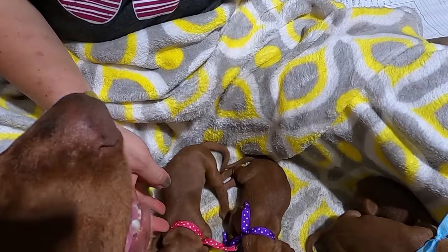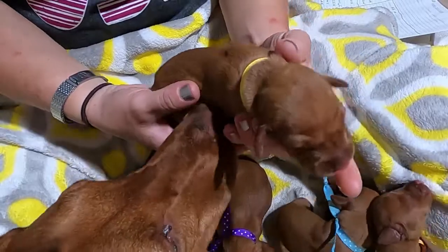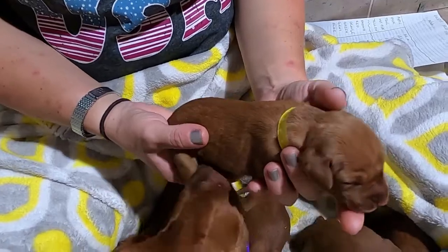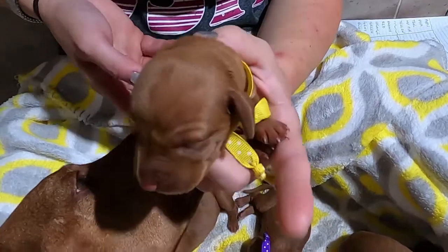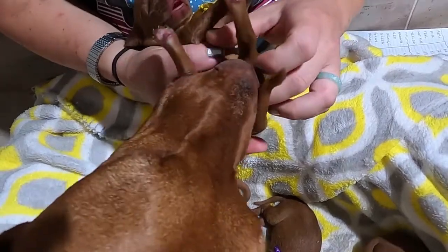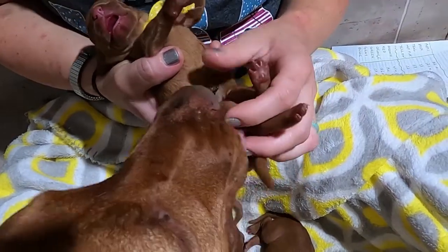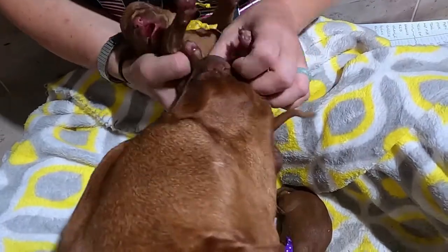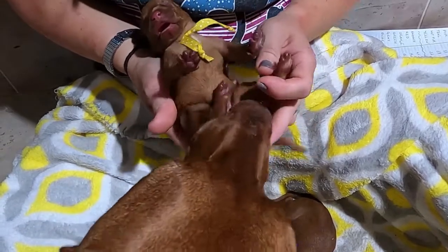Our last girl is Yellow. She's right here. Yellow is weighing in at 13.2. So she's a little bit on the bigger side. She's the second biggest girl that we've got. Mama thinks she's got to lick her and take care of her, huh, Mama? So you can see on Yellow, her umbilical cord has not fully fallen off yet. This brown stringy looking stuff is just her umbilical cord. The others have come off. Hers still needs to fall off. Again, that'll happen in a day or two whenever her body is ready for it to happen.